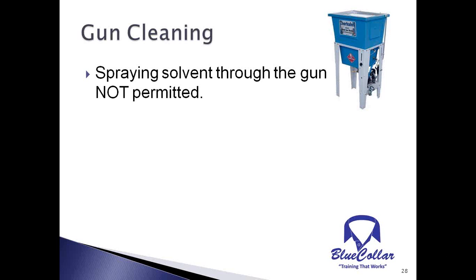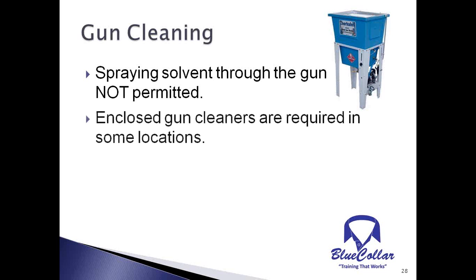Also, it's pretty common to see painters go into the booth and spray solvent into the filters with the assumption of, I'm spraying it into the filters, so it's okay. But solvent passes right through the filters. The filters are there to catch pigment and overspray, but they will not collect solvent. So if you want to spray solvent through the gun, there's just not any way to do that and be in compliance with the rule.